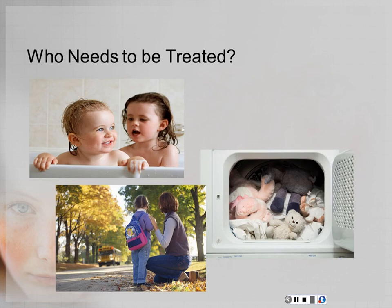Again, who needs to be treated? Same people if they've got close contact. In the room, what are these little kids doing? When you went to the Head Start places, when they were playing, what were they doing? They were touching, hugging. What did they share? Hats. Some of them have little dress-up things that they're playing with. Brushes, combs.